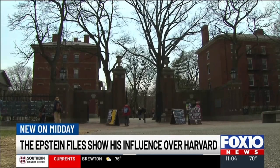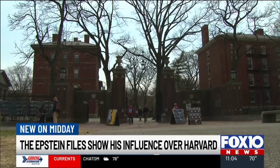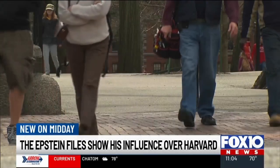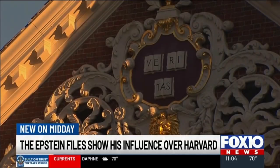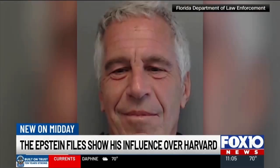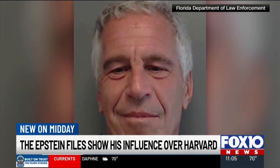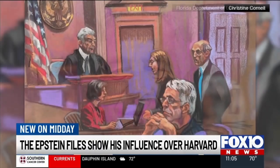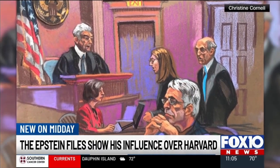And previously unreleased photos appear to show Church and Nowak visited Epstein's infamous private island. Church and Nowak, though, have not commented on the documents, and neither have been accused of wrongdoing. Both still work at Harvard. University officials say they are reviewing the latest documents and weighing next steps.